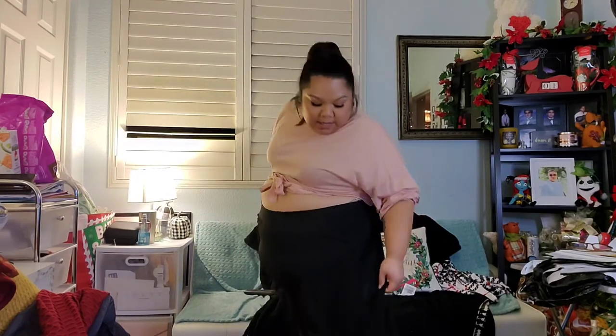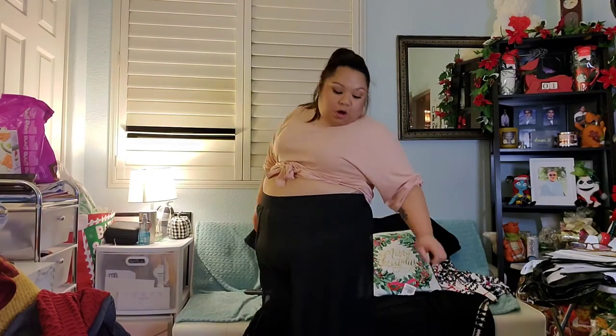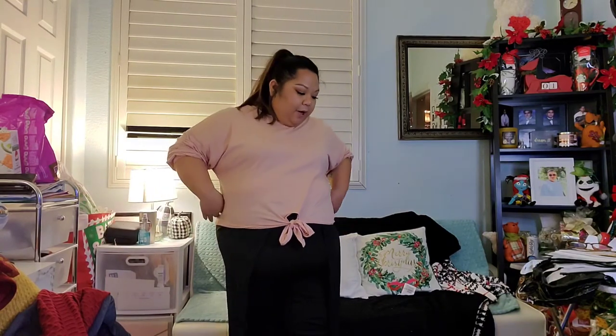The back of the train does fall on the ground, but if I was wearing heels, or high heel boots, I don't think it would matter that much. It is definitely a statement piece. It's really flowy and pretty, and you get to have the comfort that you have pants on. So I think this gives me 2 thumbs up.